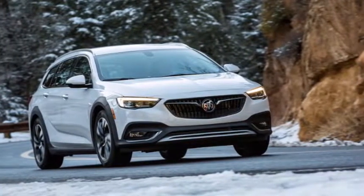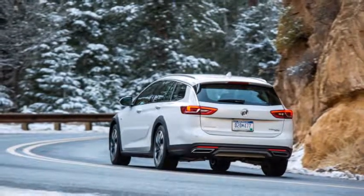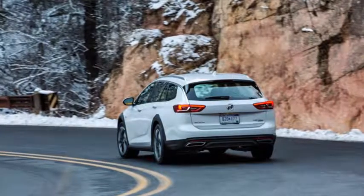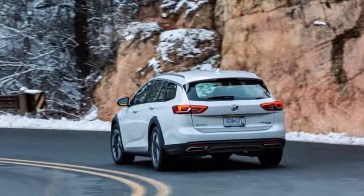But today's vehicles require more structure between the exterior sheet metal and interior headliner for rollover protection, especially in models with long roof lines, and so only taller vehicles can provide the floor-to-headliner space for adequate third-row headroom.